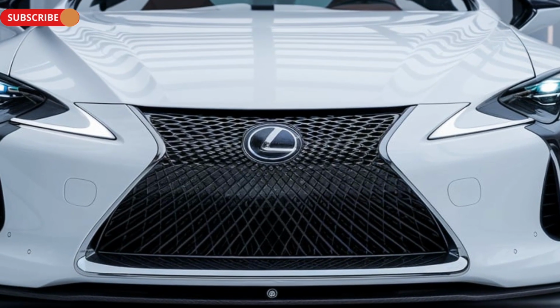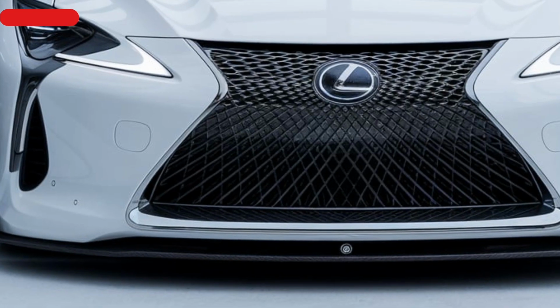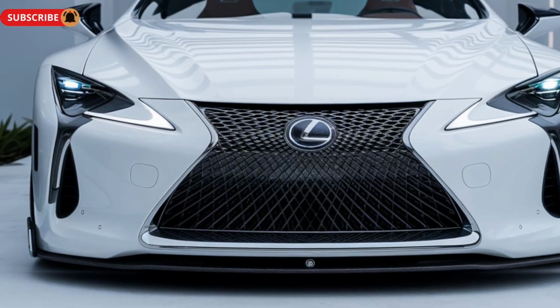In summary, the 2025 Lexus LC 500 continues to build upon its legacy of combining dynamic performance with luxurious appeal.